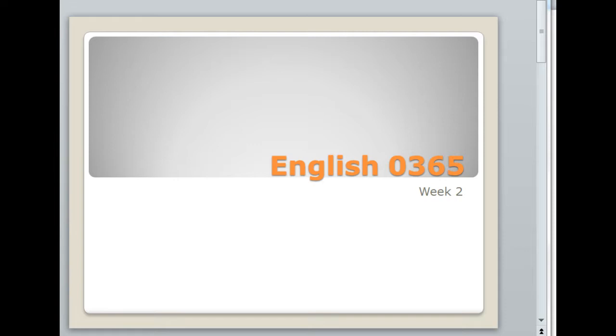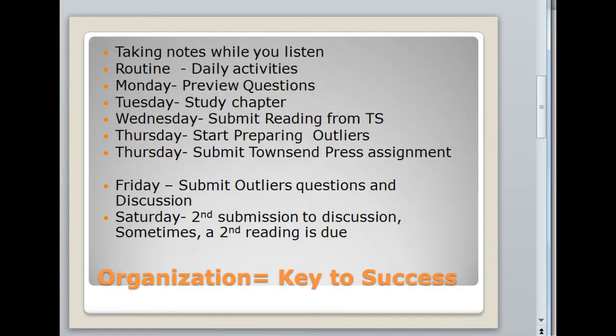Okay, so I would say that the key to success for this course is to be organized. So I'm going to give you a schedule of what I think would be a good way to organize your week. If you like to take notes or copy this, I advise it. This is only a suggestion, but I think it might help you. Like I said, the main thing is to establish a routine with your daily activities.